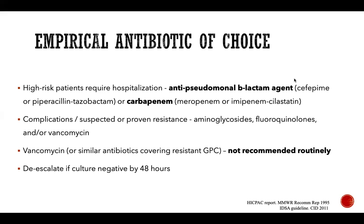Vancomycin or any other similar antibiotics covering resistant gram-positive bugs are not recommended routinely. And if you even start it because of the clinical condition and the cultures are negative, it is recommended to de-escalate by 48 hours.